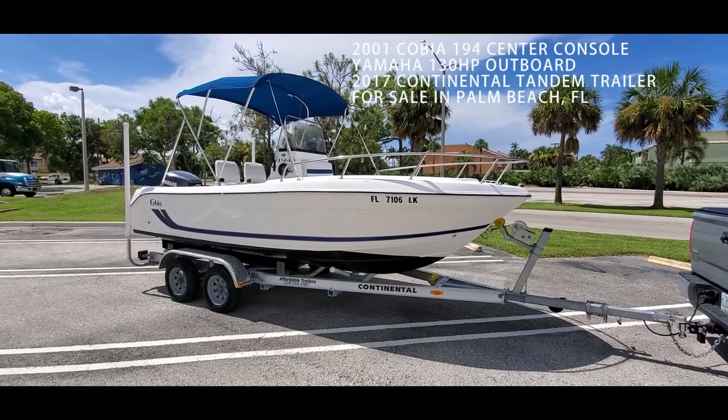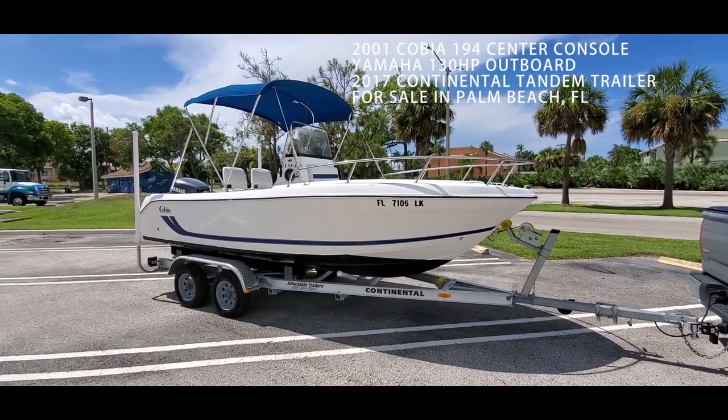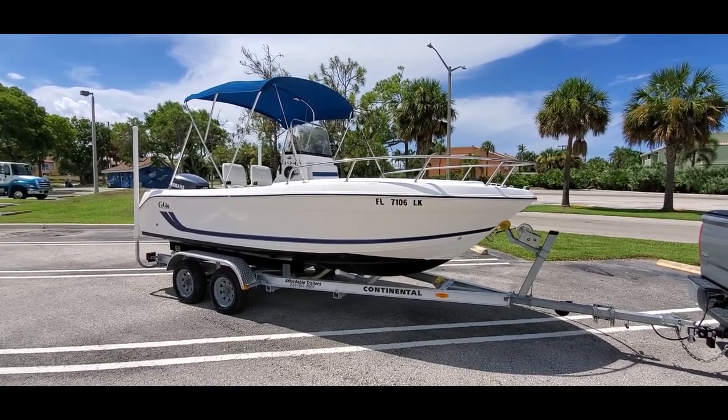Hi guys, this is Peter with Wave One Marine, and we're going to do a video tour and sea trial on this 2001 Cobia 194 that we have for sale. This boat's for sale on behalf of a storage facility here in Delray Beach, Florida.